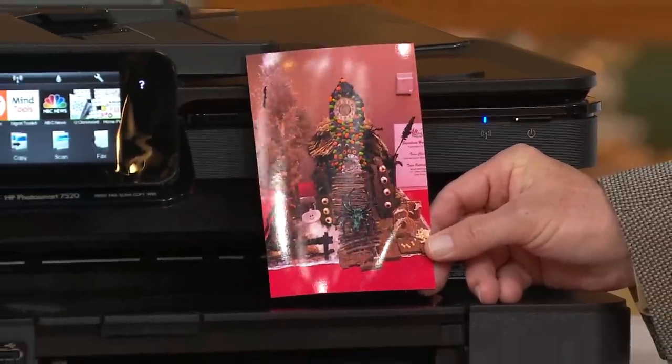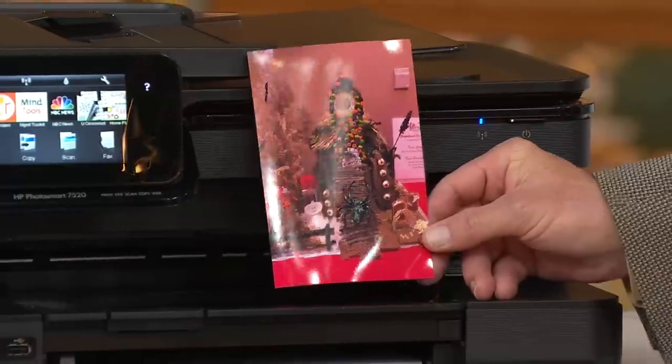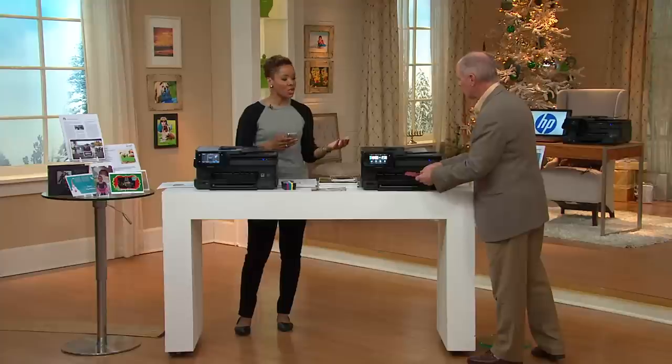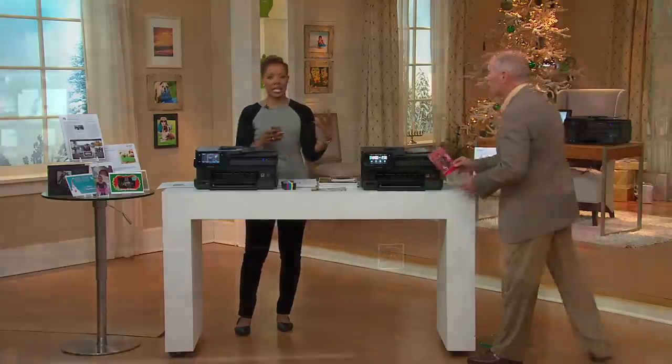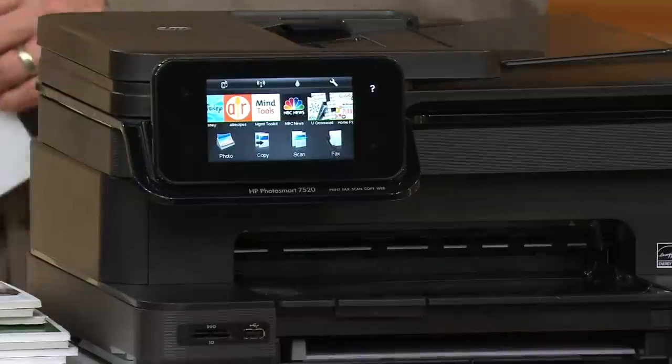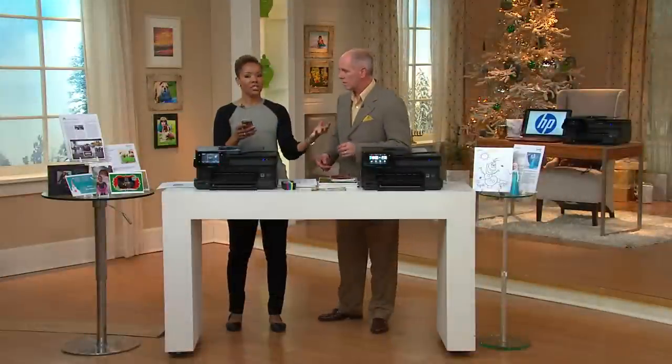Look how great that is. Isn't that cool? You know what? This is already dry. You're not waiting, you're not taking any time. It prints out, the colors are rich and vibrant, lab quality. But you're not just going to print photos.